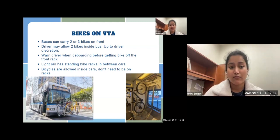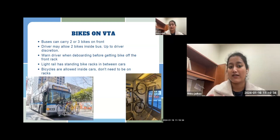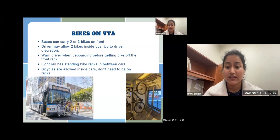And if it is a longer bus, there are a few bike hooks inside of the bus. There are 2, 3 bike parking spaces inside of the bus as well, and outside of the bus if it is a longer bus. But if it is a smaller bus, you can just park outside, in front of the bus. And for the light rails, as you can see on the right side, you can park it this way, or you can just take your bike inside and ride the light rail.